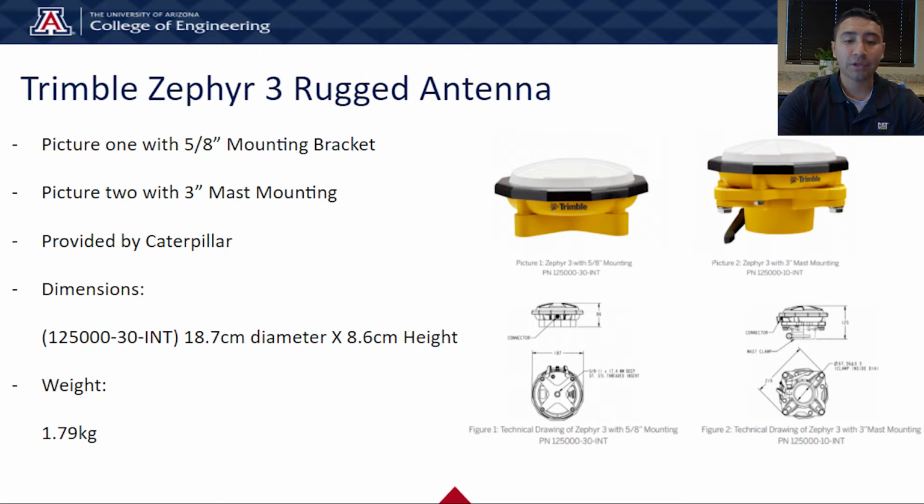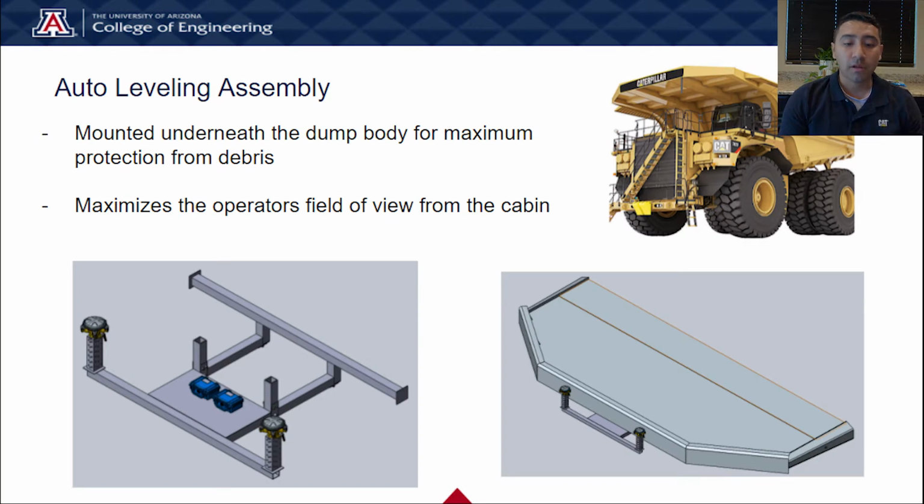On to point design, the Trimble Zephyr 3 rugged antenna will be used. This will be provided by Caterpillar, as they have these down at their facility, and we'll be using a 3-inch mast mounting system. Furthermore, into the auto leveling assembly, this will be mounted underneath the dump body. This maximizes the field of view for the operator. We have 2 CAD models showing one with under the canopy, one without.